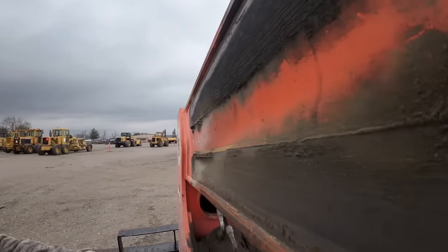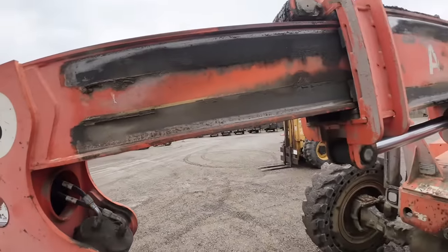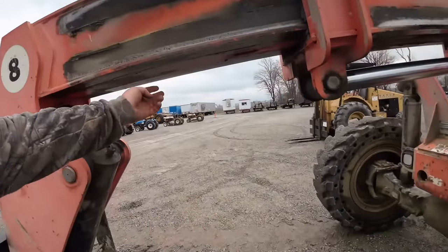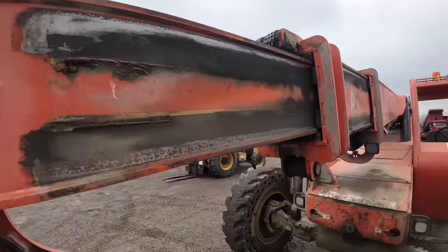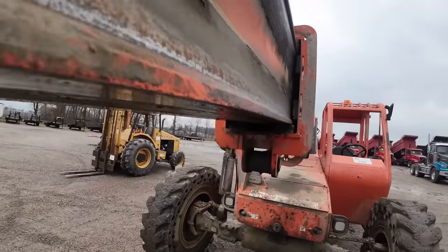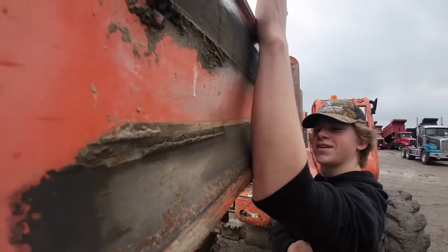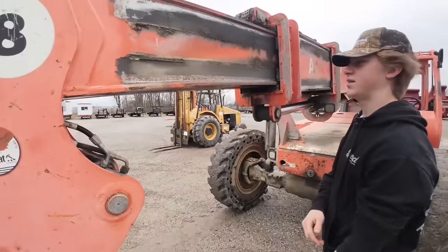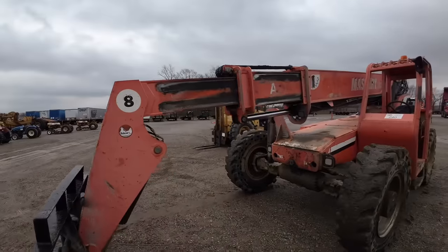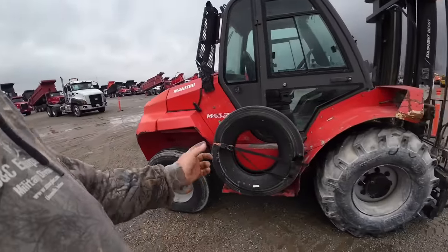That's a little... She's kinked here and kinked here. Oh my, yeah. That's why with anything crane, I always like to run the booms all the way out and inspect them. You never know what you might find. I know it's probably hard for you guys to see, but that boom has been bent. Yeah, I'll put my arm on it. It's supposed to be flat across there. Might still be a good machine, but you gotta be careful and look out for stuff like that. So maybe just fine. So spare tire for this one.